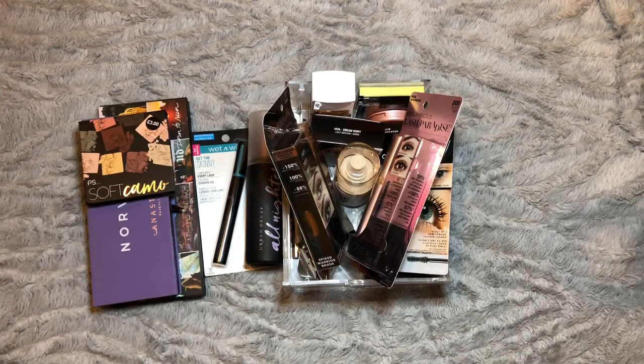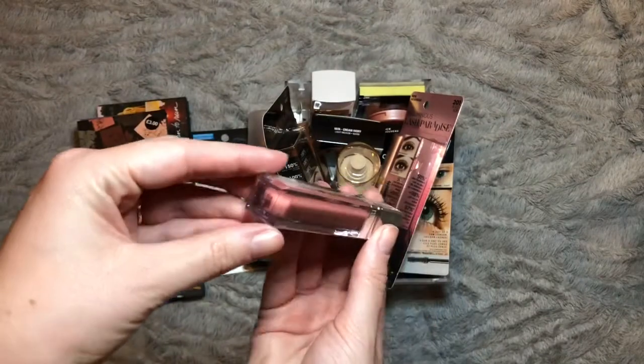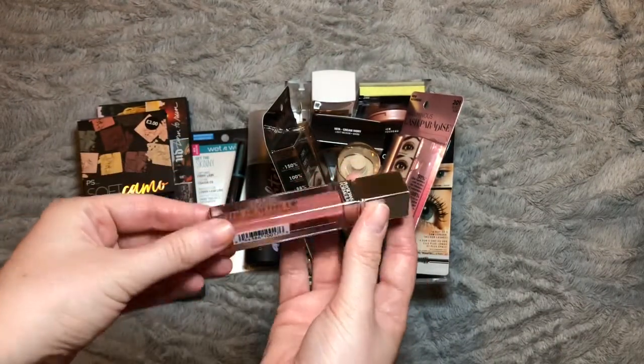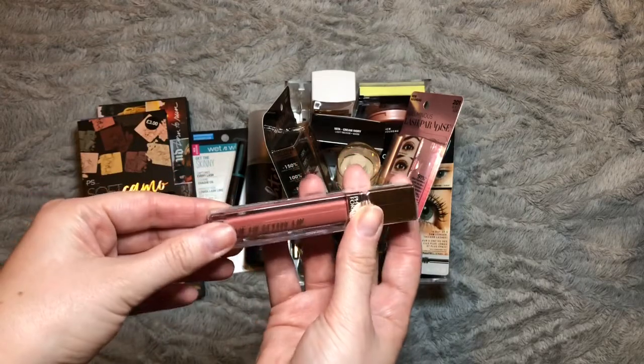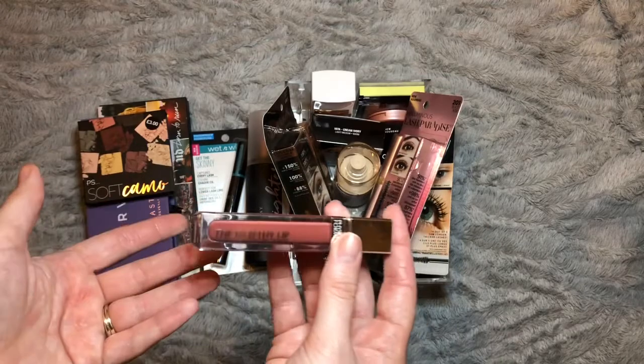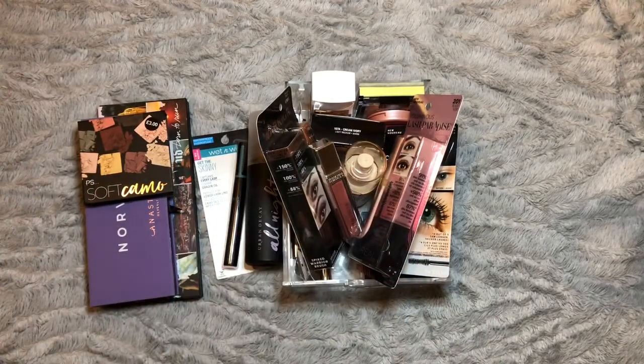So we have a few new ones to my collection, being the Physicians Formula Healthy Lip, and this one is in the shade Bear With Me. It looks like quite a nice nudie, pinky, slightly orangey shade, and excited to give this one a go as I haven't tried anything from Physicians Formula at all before. I will sort this out in a minute.